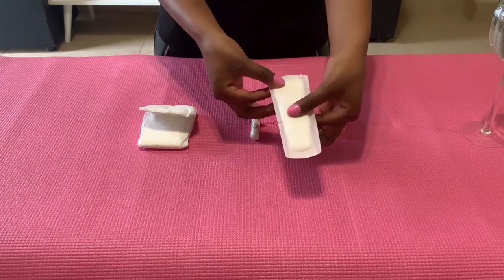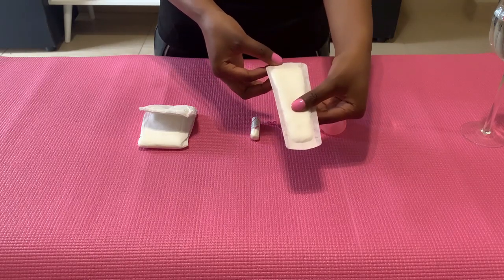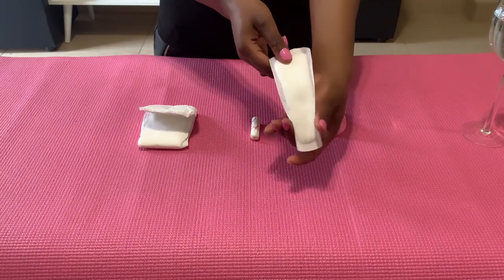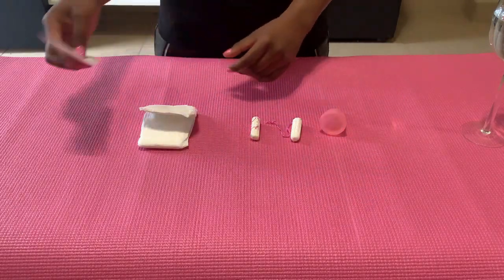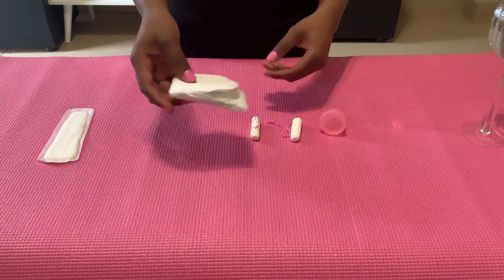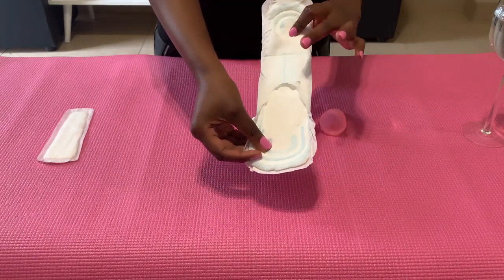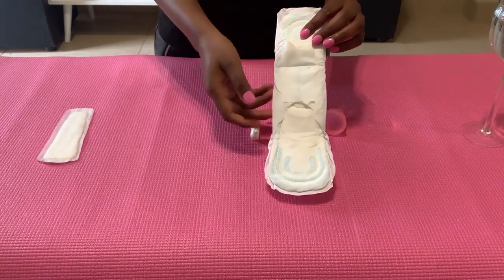So remember that the shape of this tells you where you need to apply it. So this part, which is big and broad, will be in front, and the part that's tiny will be going towards your anus or towards your bum hole. All right, so that is your first device. Your second device, you've got a pad or a sanitary towel. So these are the ones that I like, because these ones literally have wings that help secure it in place. Again, you need to look at the shape.